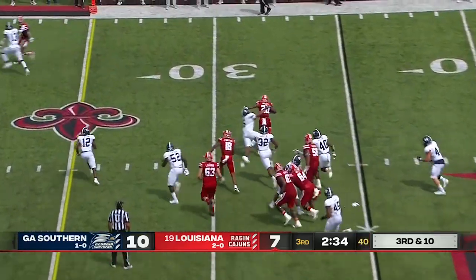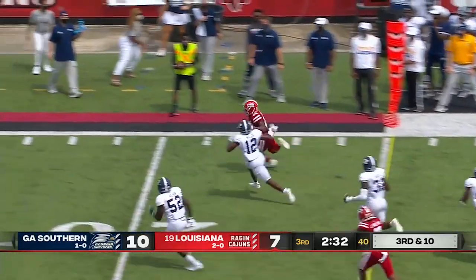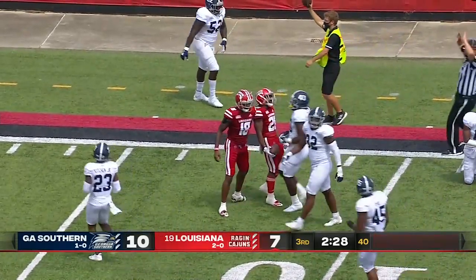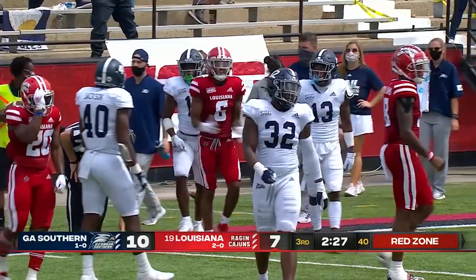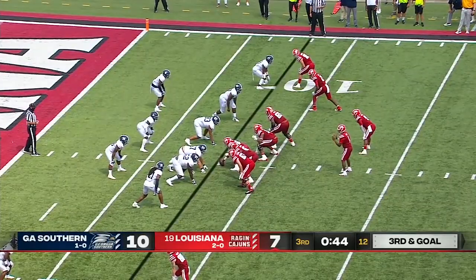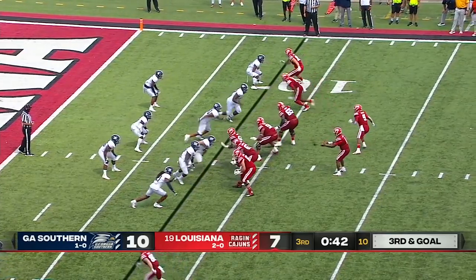They're going to run it with Bailey. Showing some speed. He's got the first down inside the 15. Diving down to the 11-yard. An electric run by Imani Bailey, the true freshman. You may see two plays here inside the 10.